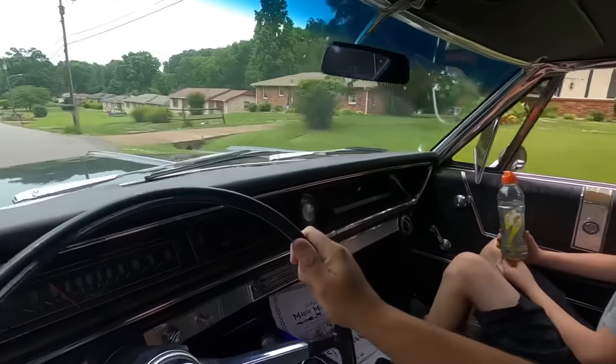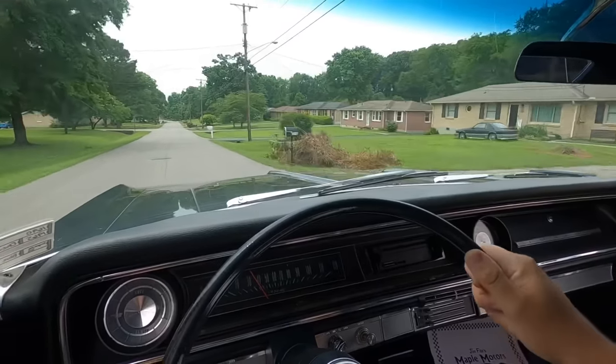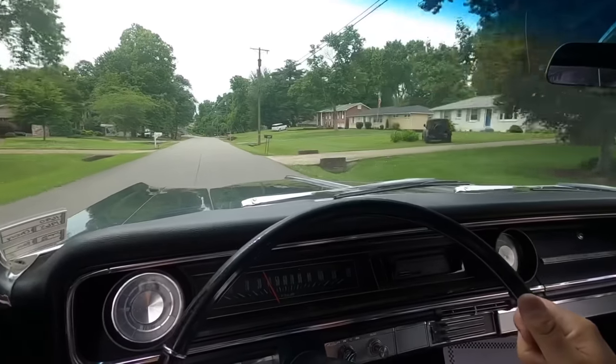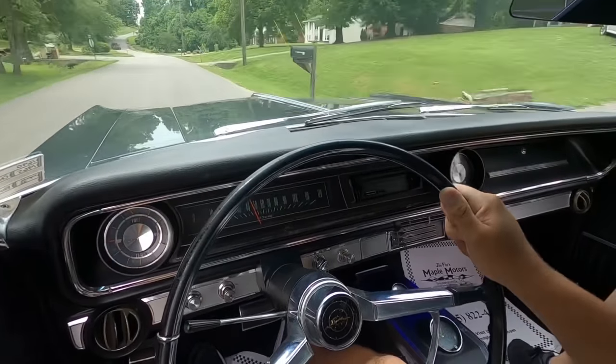We're out taking the scenic route. Going by our old house, I noticed the popping in the carb was getting better, so I was like, well, let's just take the long route, take her about 5 more miles down the road. Starting to clear up pretty good too.